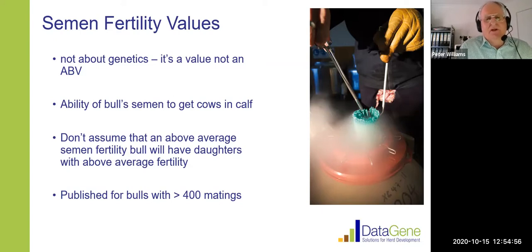And we find that there are some bulls at the top, bulls that are very good at getting cows pregnant, so their semen fertility is high. We get a big group in the middle. So about 10% at the top are really good at getting cows pregnant ahead of others, 80% in the middle are bulls that do just a normal job, and about 10% at the bottom still get cows pregnant, but they struggle. So their fertility is not quite as high.